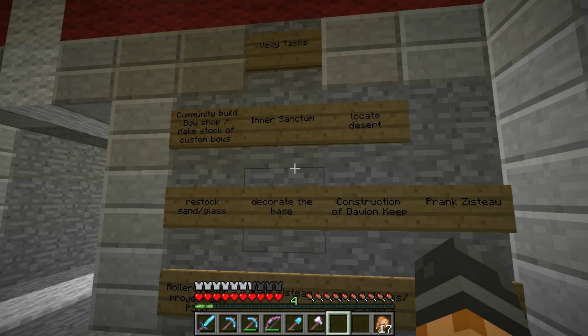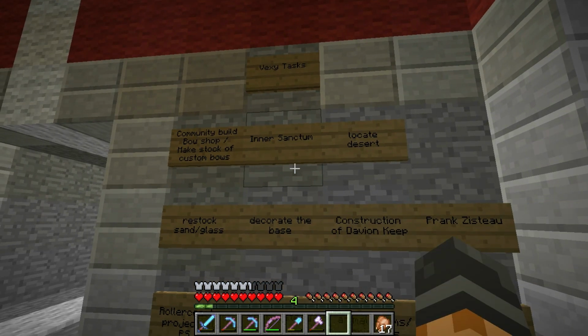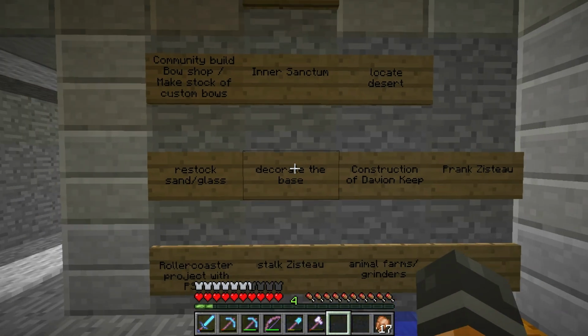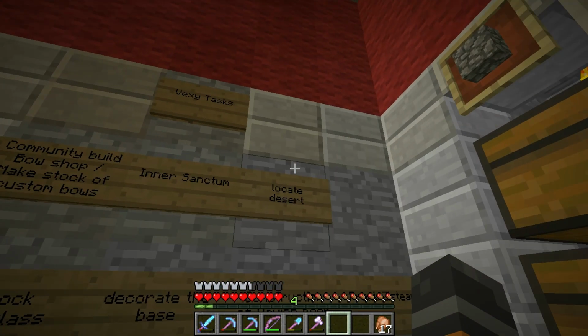Okay. So on our to-do list of Vexy tasks, let's see. Inner Sanctum. You know, I have not worked on that in forever, and I've been putting it off because I haven't been totally pleased with how it was turning out. So maybe I should work on that today and just see what I can do with it.